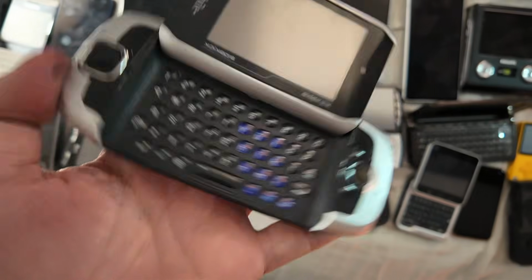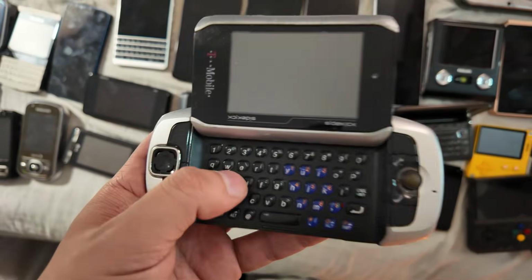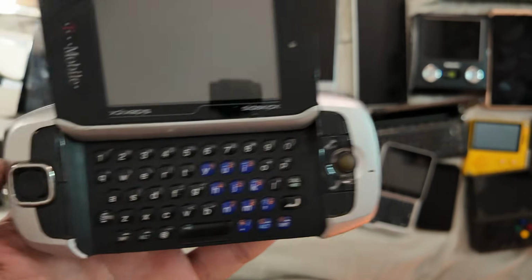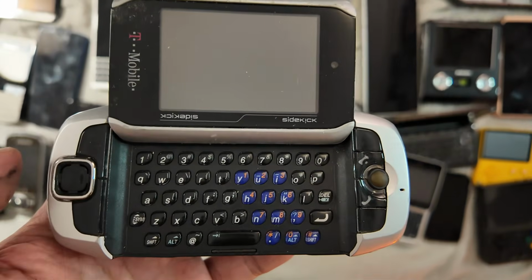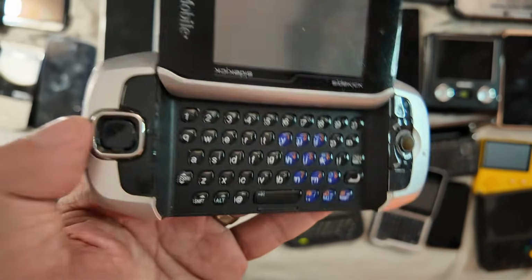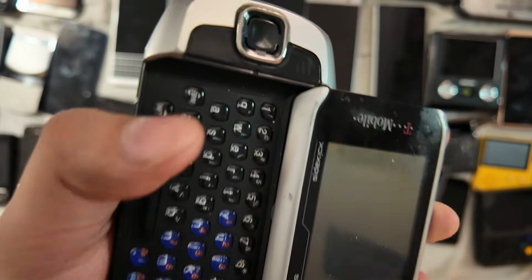Okay, T-Mobile Sidekick. This is the Sidekick 3 from 2006, I think. Sidekicks were used by a lot of young people for texting and stuff back then. They were really good for texting. They were like text messenger phones. You had a QWERTY keyboard, numpad right here, navigational buttons right here. This is kind of a scroll wheel thing. And the display was really cool too.